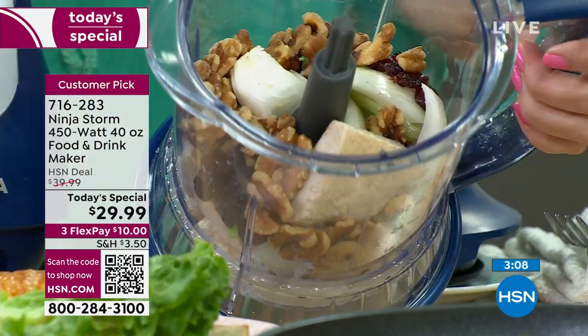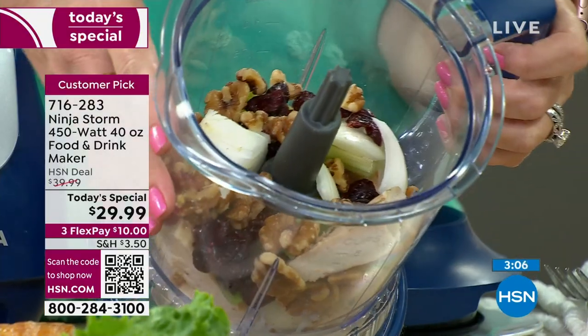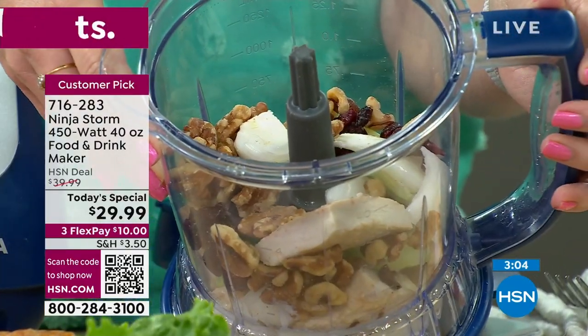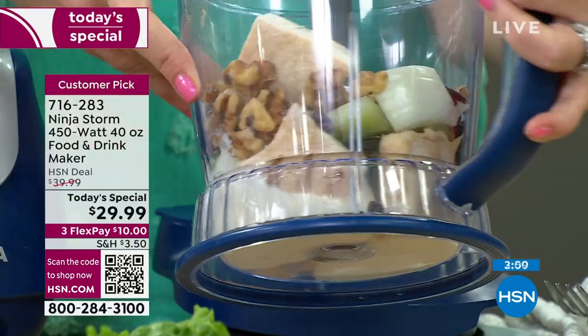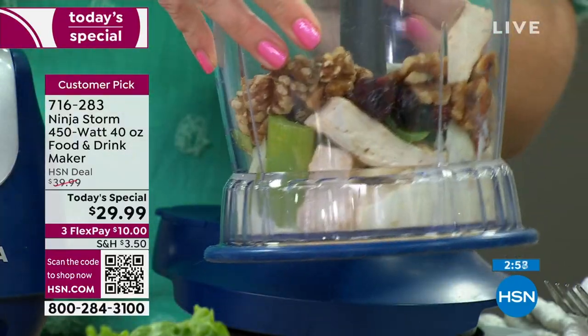So before I blended this, I did want to show you real quick what we have in here. So we've got little pieces of onion. There's whole chunks of chicken, so this is some leftover chicken we had. We also have some celery and some mayonnaise.